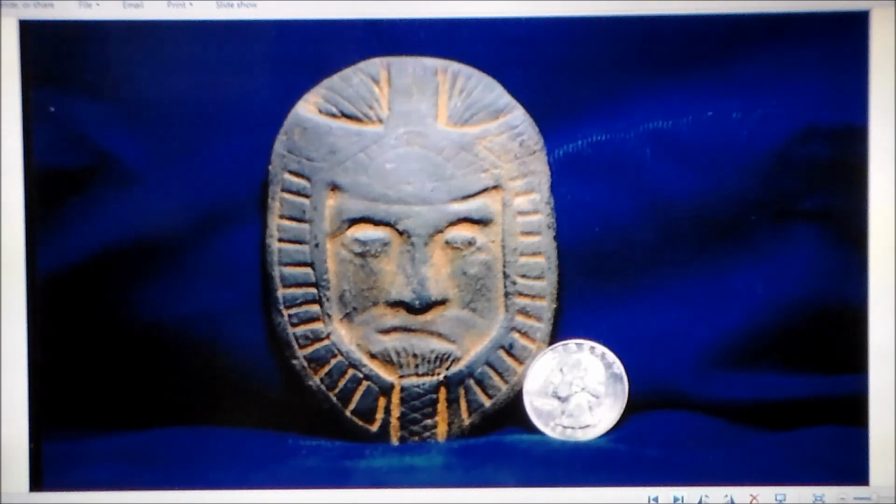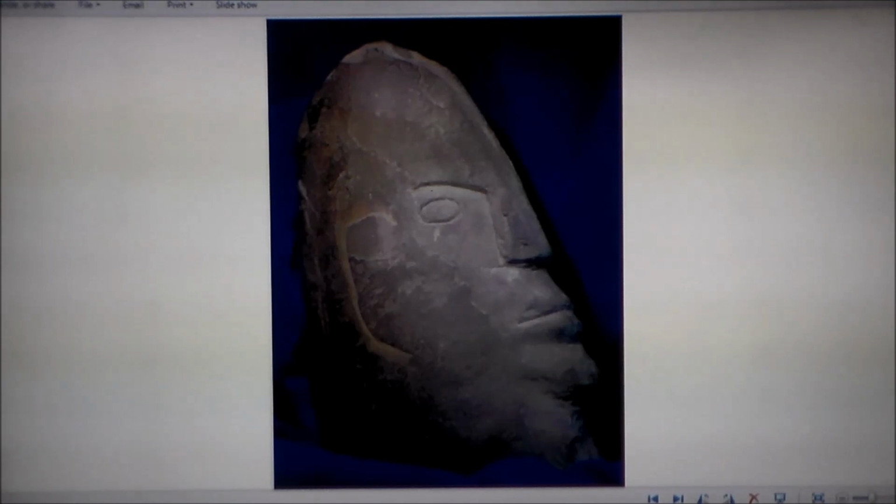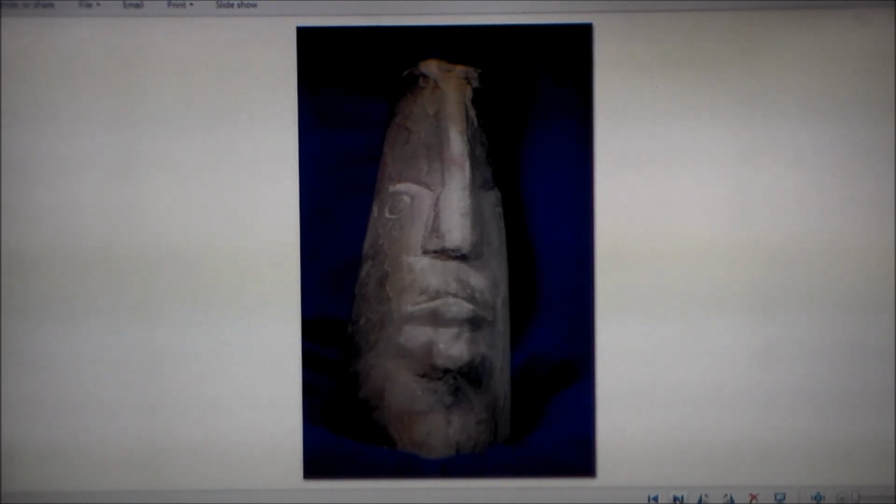This one had some orange paint put on it, or something kind of rubbed into it to bring it out, but it really didn't need to. Clearly Egyptian. But it has been tainted. This is another pretty large guy. It's about like a foot tall. Here's the front of him.